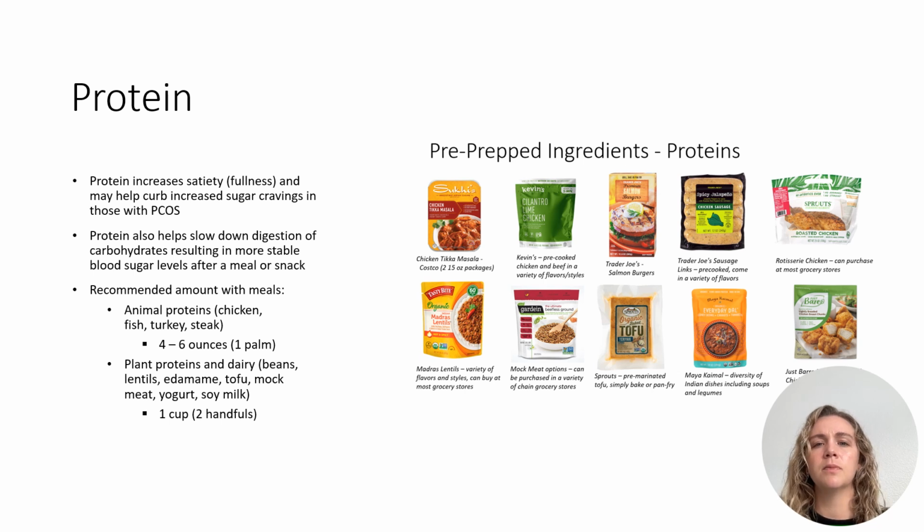We also wanted to provide you with some suggestions for pre-prepped protein options, as we know these can sometimes take the longest to prepare or can be the trickiest to prepare. And having them pre-prepped can be really great to keep on hand to make meal building easier and more time efficient.